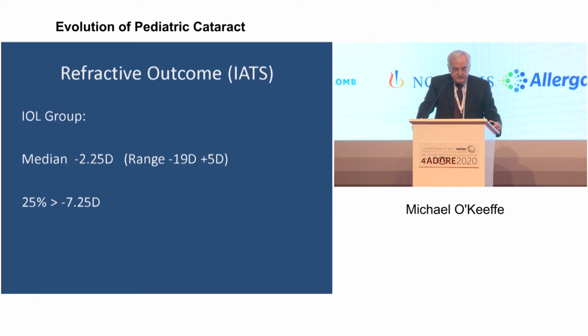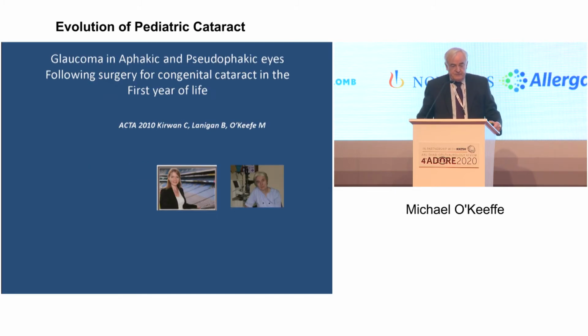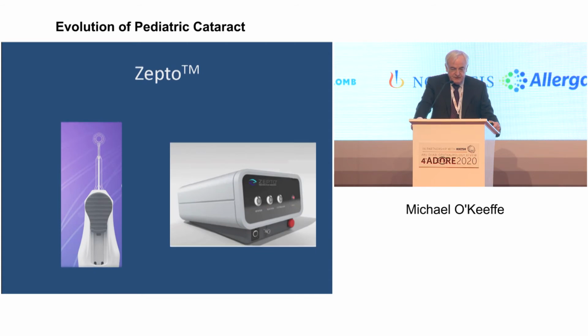And I recently reviewed the longer-term follow-up of their study, and they have explanted a number of these implants, they say quite successfully without any complications. Obviously, the visual outcomes in this group are still poor, although they've dramatically improved. And then we looked at this ourselves, glaucoma in an aphakic and pseudophakic group. And again, we found that there was no difference in the two groups, whether you put an implant in or not.